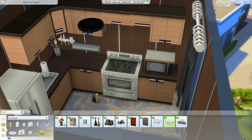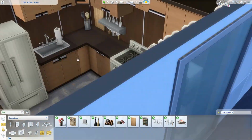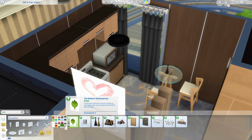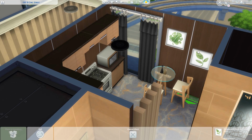And I'm really happy with this apartment. I love it. It's really fancy and schmancy and it looks luxurious, and I love the tones that I used. I wanted to use lots of browns, lots of earth tones, and I think I pulled it off. I hope that you guys love this apartment as much as I do.